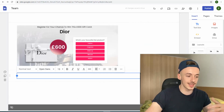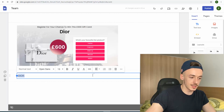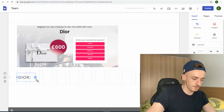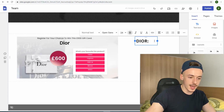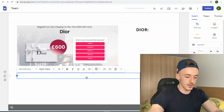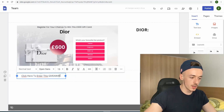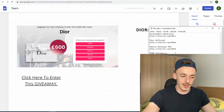Now you want to add a text box that says something like £600 gift card or Dior, just like this. I don't really know where the pound symbol is. Just find the pound symbol and put it right there. Now you want to drag it right here. Then we want to add another text that says, click here to get started, click here to enter this giveaway. Now you're going to center this one, make sure this is smaller, make sure this is bigger so people can see that, and make sure to underline it.